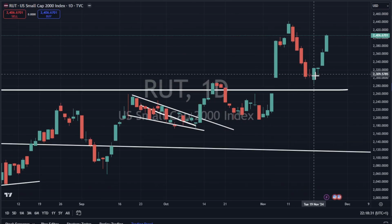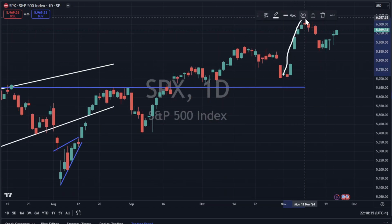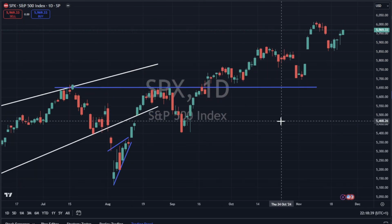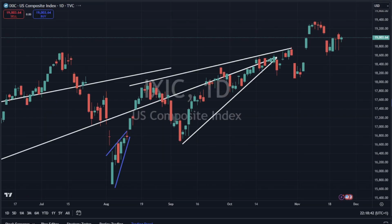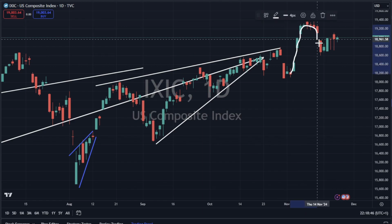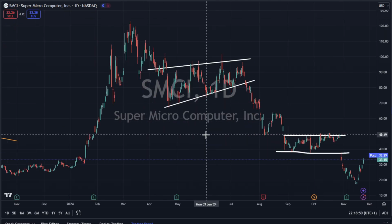Russell 2000 up 1.8%, looking good. We've got S&P 500 looking pretty good. It is still holding on and working its way on up. I think money's just continuing to come into the market here. And then the NASDAQ, we're up a little bit, but still looks okay. It's holding on. Bigger buying pressure than selling pressure. It's still holding. We've got SMCI up 11%.